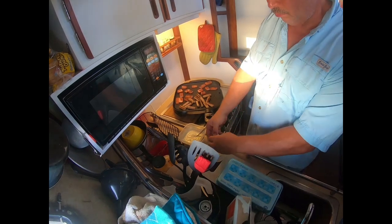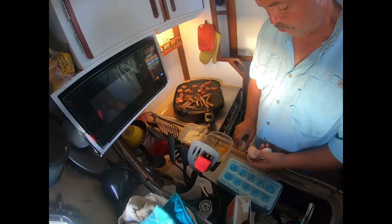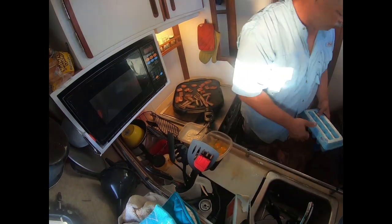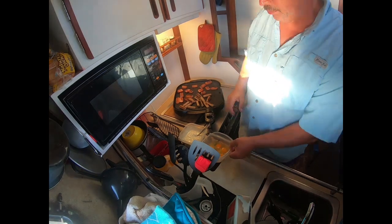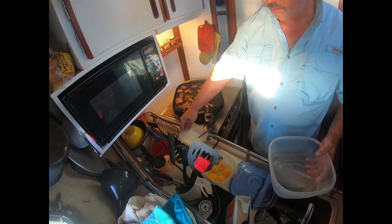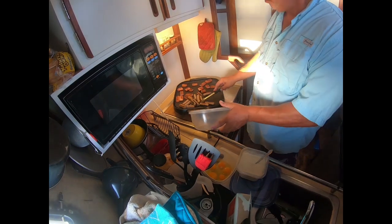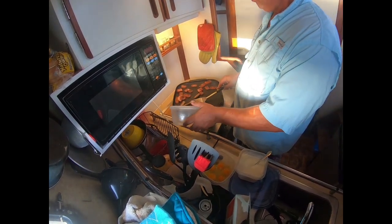And as far as power, I have a little Honda generator, an EU2000, and I just plug that in while we're en route or on the trip, and it's super easy, and it'll run and keep refrigerators charged and everything while we're underway. About that generator, that's so important, is that thing will run about 8 hours on a gallon of gas. It is absolutely amazing. It is probably the best option I've found for powering while underway.